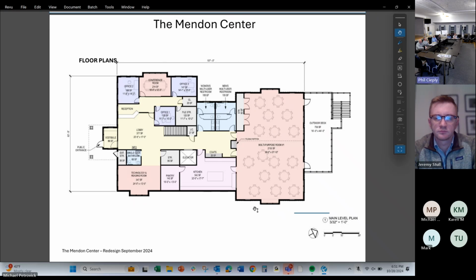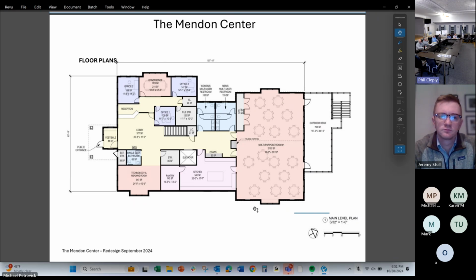So the idea behind this is that multi-purpose rooms are important. Typically on a day-to-day basis, the senior center might use half of this room and leave it set up with tables for lunch, for games, for crafts, for various activities. The other half may not have the tables set up. It may be set up for exercise, or for other programs. But this rendering or floor plan here shows it set up with all tables to demonstrate that we could accommodate the 125 people.